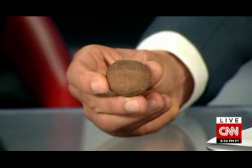I thought you got it from Mars. Mars. Well, you know what? It has iron oxide, which is the same color that Mars comes from. This is precisely what... Absolutely.